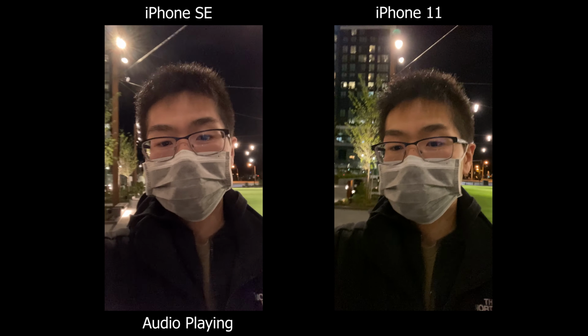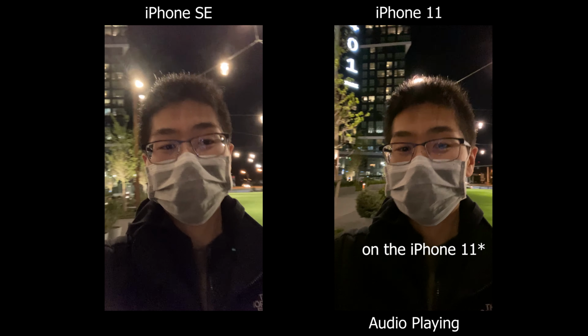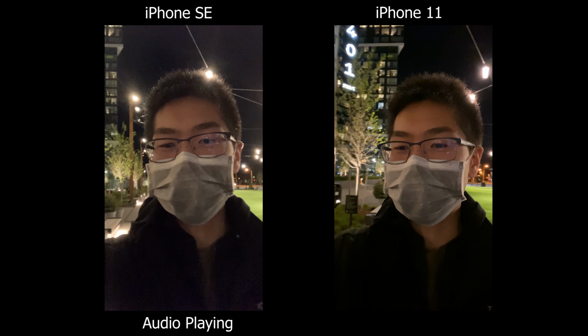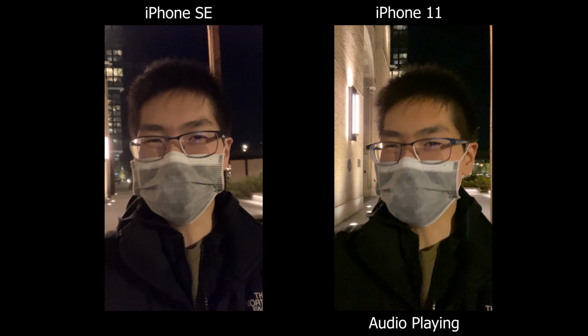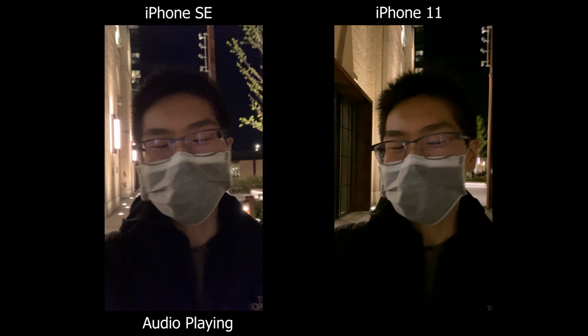Okay, so this is the low light part, and the big difference here is that I'm shooting 4K 30 right now. It can go up to 4K 60 if I wanted to, and on the SE it's only up to 1080 30. Now the SE doesn't do night mode, which is a bummer, and the chip is more than powerful enough to do it, but I think just paying $400 for an iPhone, you gotta lose something.